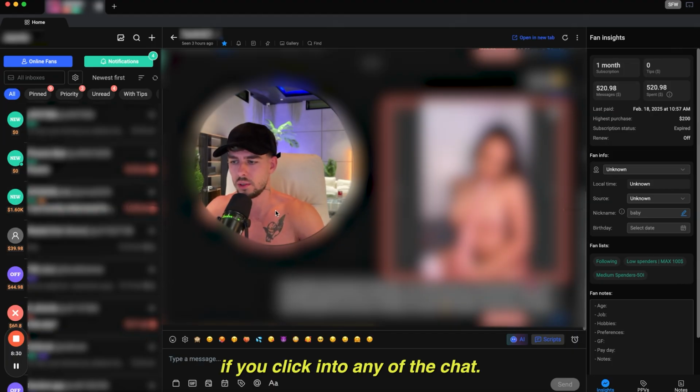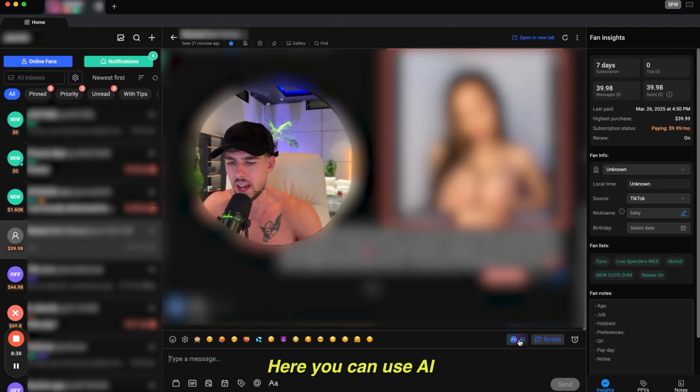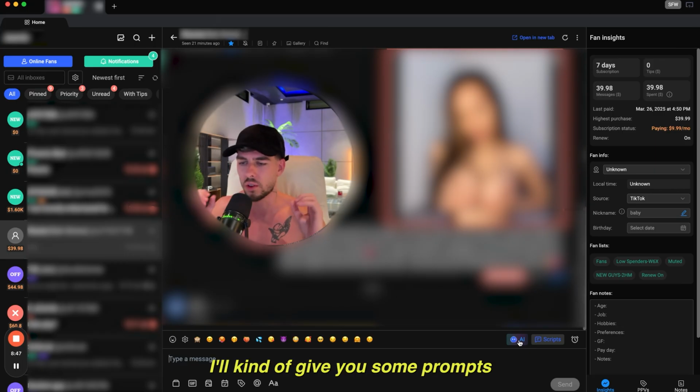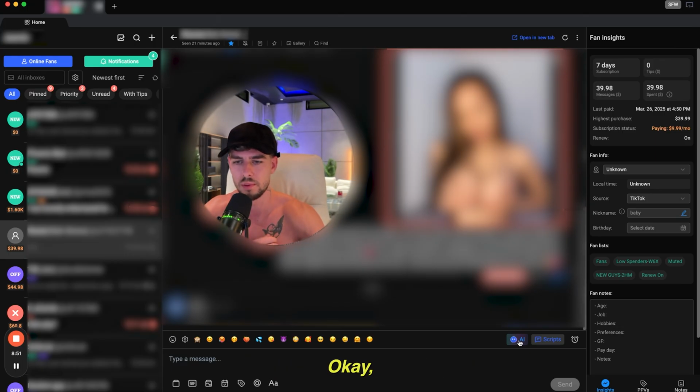Then if you click into any of the chats, so for example, let's just click into this one. Here, you can use AI chatting as well. Personally, we don't really do that, but that is an option as well. So imagine AI helping you put messages together. Instead of you having to think about how to respond, it will give you some prompts and fast track it, if you don't know how to respond, for example, okay?